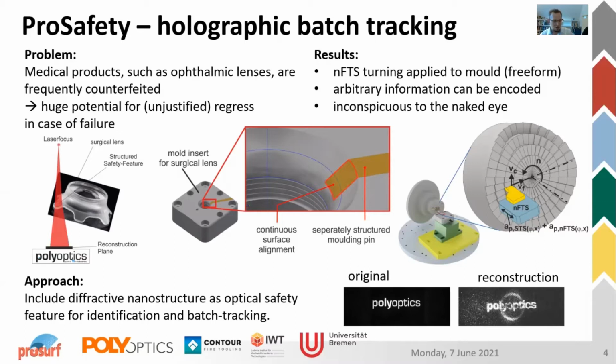So we inscribe this into the mold insert. We've done a lot of work in redesigning the mold insert so we can actually set it up in our turning process, and then we can inscribe the hologram on the surface. And one other challenge was that, of course, the holographic feature needs to be consistent, not only on the mold, which we've done as metal mirrors in the past, but also on the replicated plastic parts.